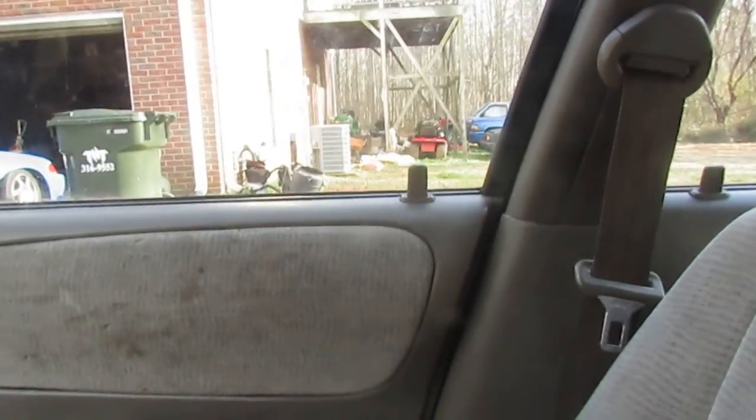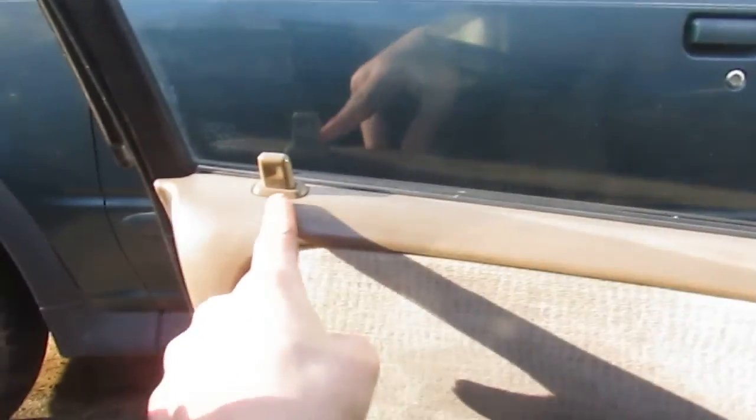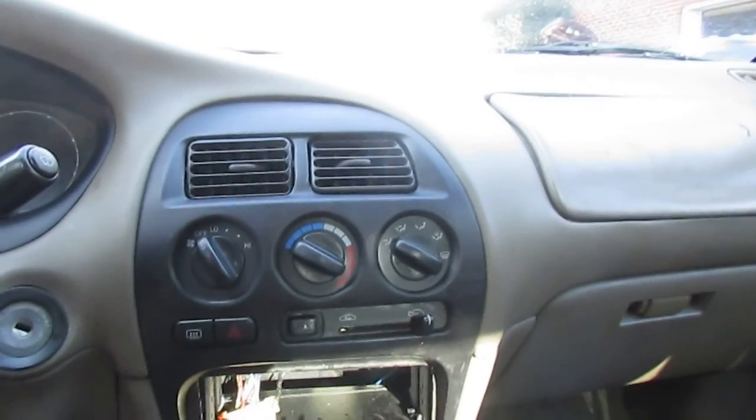Automatic door locks. When you turn the car off with it in park, the automatic door locks unlock. Pretty nifty little feature.